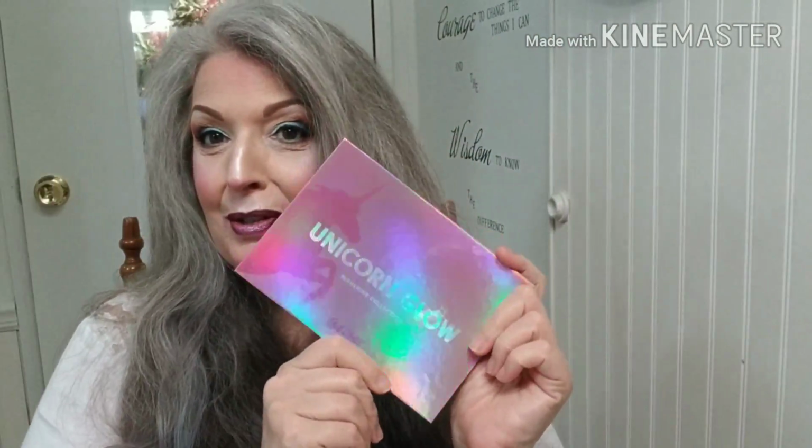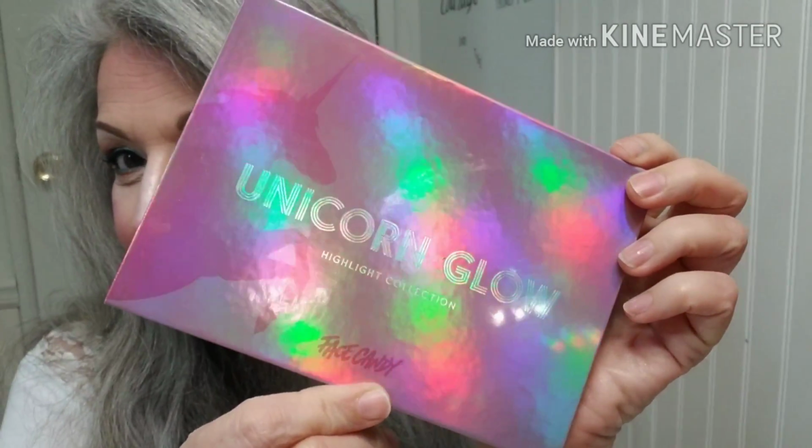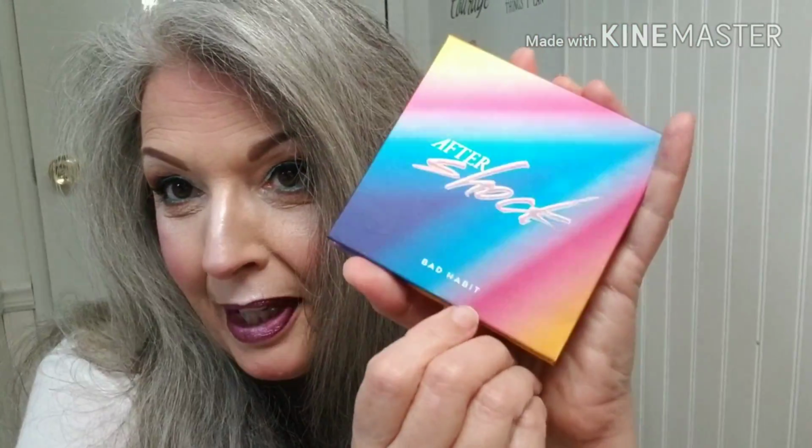That is the Unicorn highlighter collection from Face Candy, the Aphrodite palette from Bad Habit, the Aftershock palette from Bad Habit, and yeah, you guys are going to see a lot more looks coming at you from these palettes. This will not be the last get ready with me that I do for you guys with these palettes. I love them. I absolutely love them. I can tell you right now, you know, so lovely.